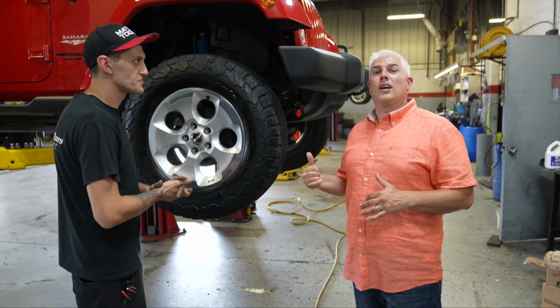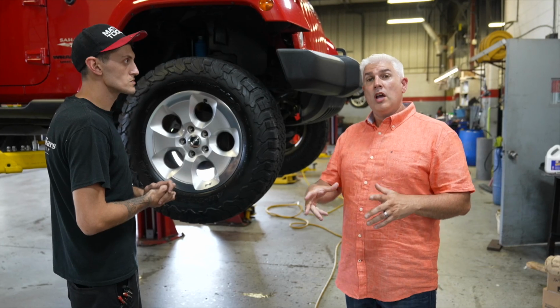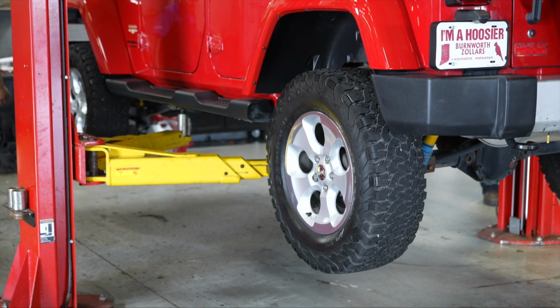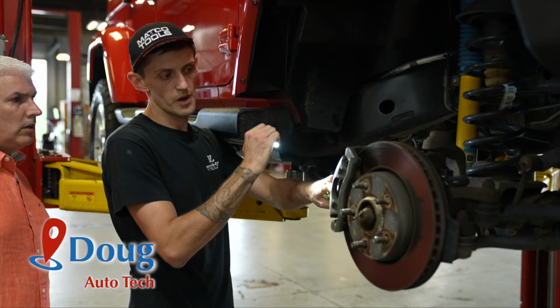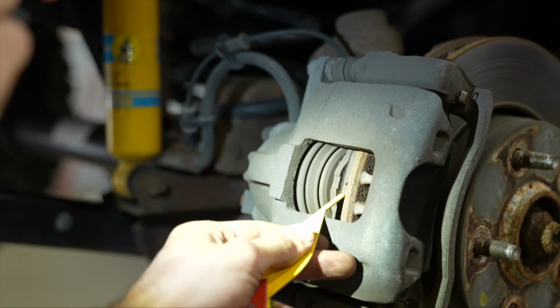So we're out here with Doug, and we're going to talk a little bit about what happens when your vehicle comes into BZ Auto. Each vehicle that comes in, you guys are going to do a brake inspection. Also, what exactly are you looking for here when you're looking at the brakes? You step on this side and you can see the brake shoes between the rotor and the caliper. We're just going to take the tool and measure brake pad thickness.